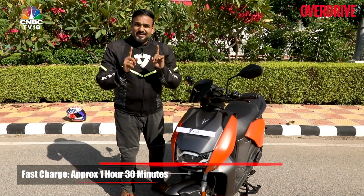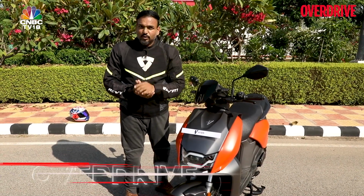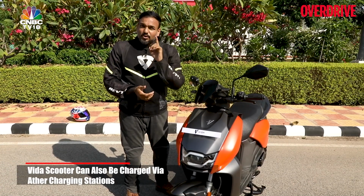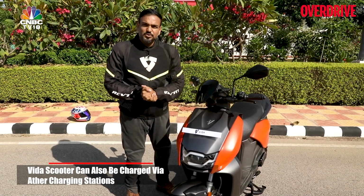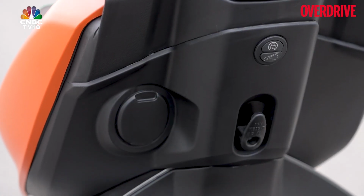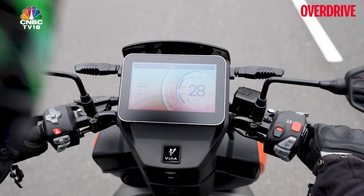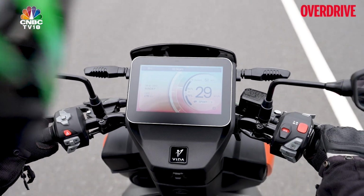Which is good news, but that's after there are enough fast chargers in the vicinity. Also, for now, thanks to the Hero Ather connection, you can also use the Ather chargers to charge the scooter. It's not only the Hero chargers. That's good news again. The fast chargers will allow 0 to 80% charge in around 1 hour, which too is on par with the competition.